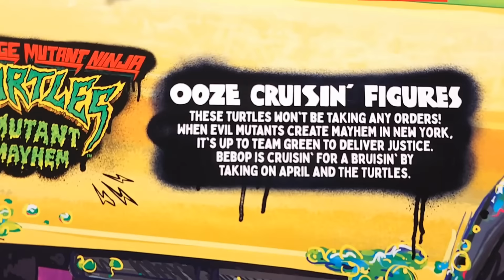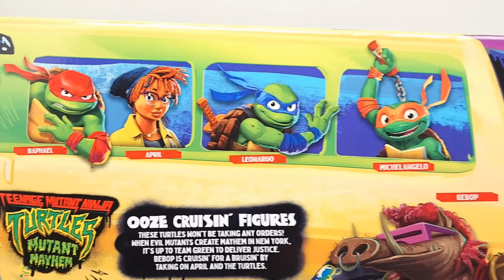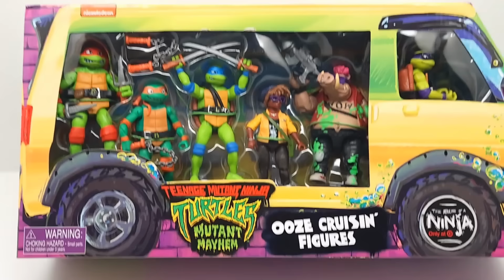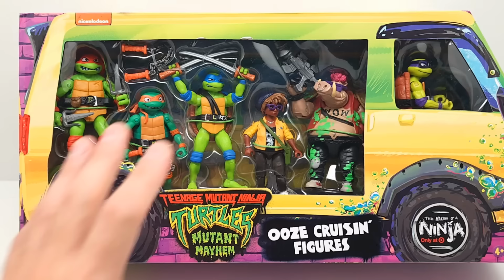These turtles won't be taking any orders. When evil mutants create mayhem in New York, it's up to Team Green to deliver justice. Bebop is cruising for a bruising by taking on April and the turtles. So, I was actually shocked when they changed the story a little bit about the other mutants and how it actually played out. If you haven't seen the movie, obviously, you'll find out as soon as you see it, but I assumed they'd all be villains, and that might not be the case.